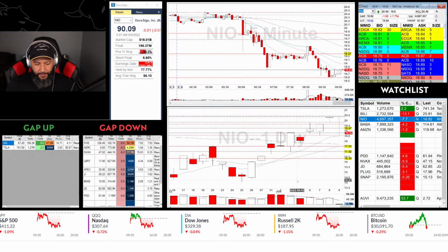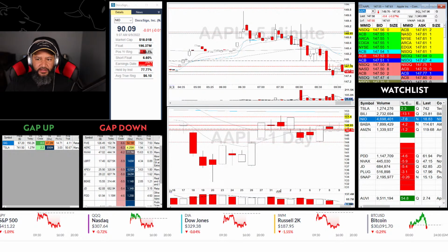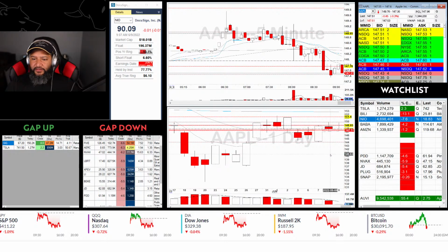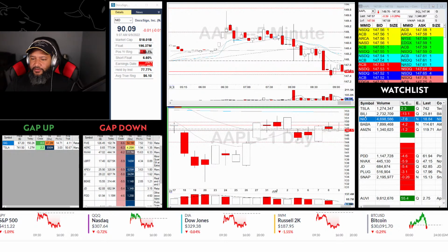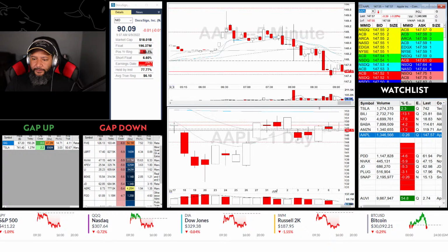Let's take a look at Apple. Apple today, one of our favorites this morning, up 1.3. They are pretty much flat right now. It's really just right below the previous day close. Not a whole lot going on, but it's a good one to keep an eye on, as you guys know, depending on the market, the cues.